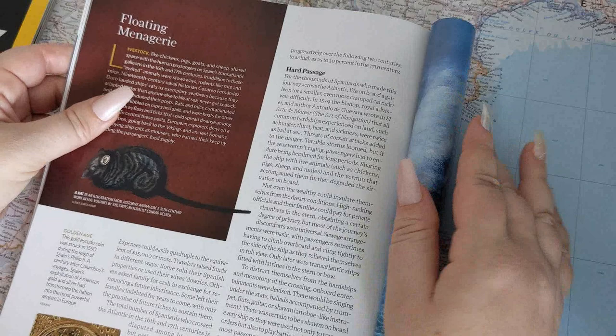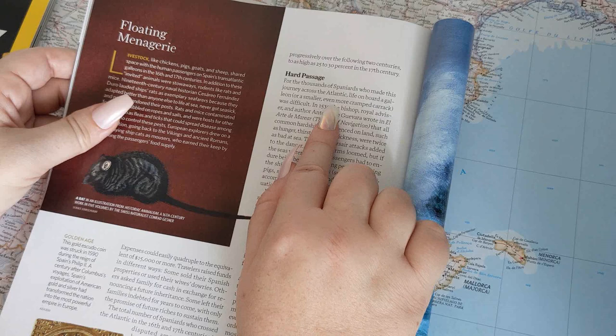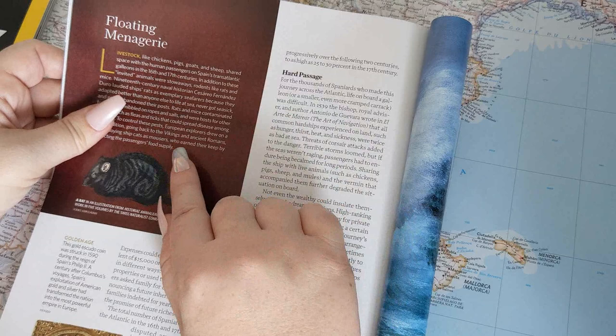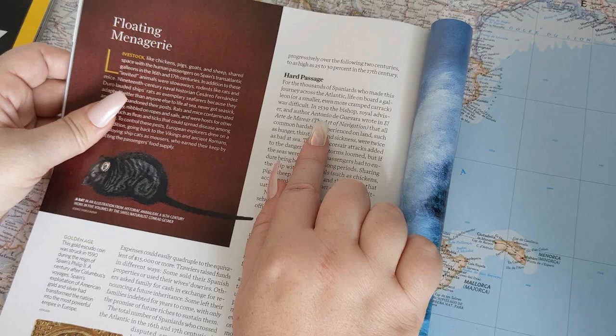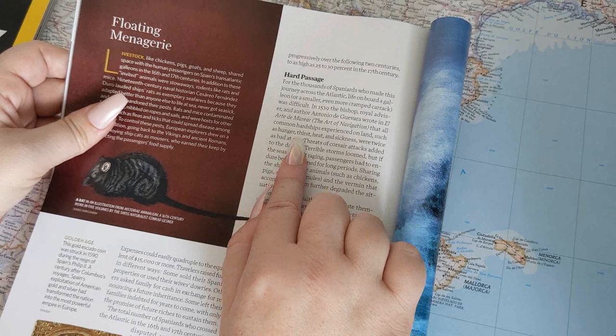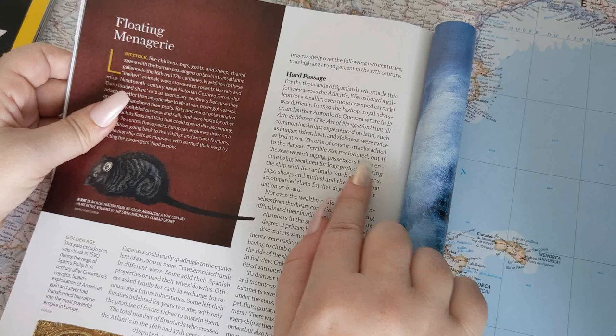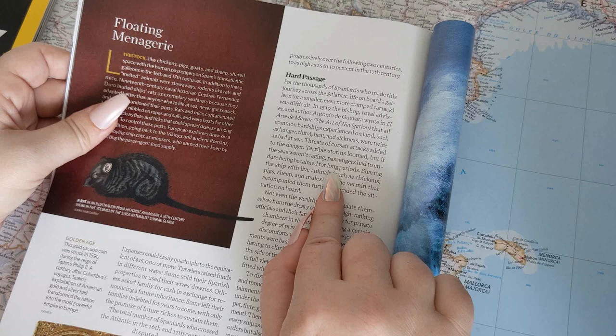Hard passage. For the thousands of Spaniards who'd made this journey across the Atlantic, life on board a galleon or a smaller, even more cramped carrack was difficult. In 1539, the bishop, royal advisor, and author Antonio de Guevara wrote in El Arte de Marear, or The Art of Navigation, that all common hardships experienced on land, such as hunger, thirst, heat, and sickness, were twice as bad at sea. Threats of corsair attacks added to the danger. Terrible storms loomed, but if the seas weren't raging, passengers had to endure being becalmed for long periods.